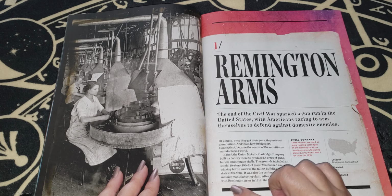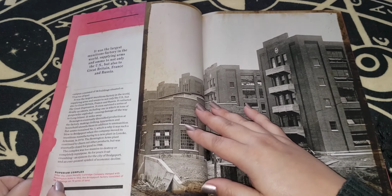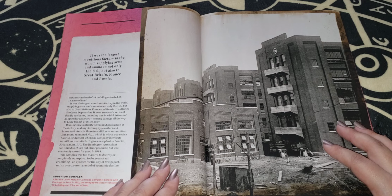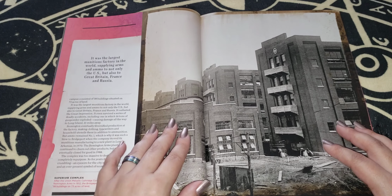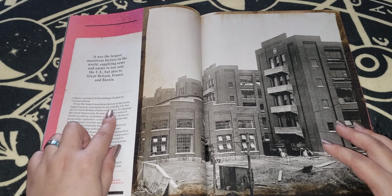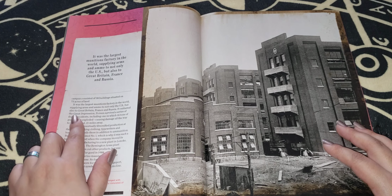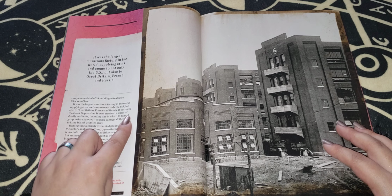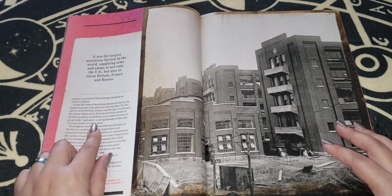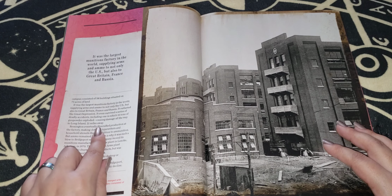After Union merged with Remington Arms in 1912, the Remington campus consisted of 38 buildings situated on 73 acres of land. Wow, that's a lot. It was the largest munitions factory in the world, supplying arms and ammo to not only the US, but also to Great Britain, France, and Russia. It outlasted the Great Depression. It even survived a series of deadly accidents, including one in which 16 tons of gunpowder exploded. Holy crap. Causing damage all the way to Long Island, 21 miles away.